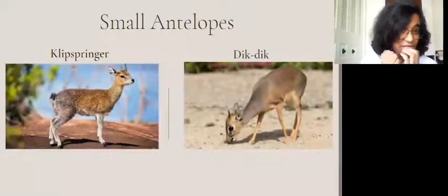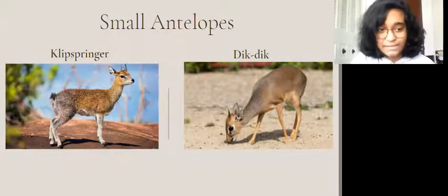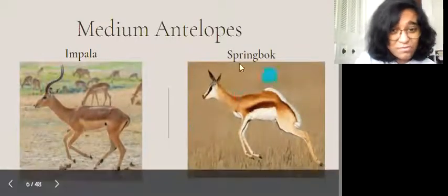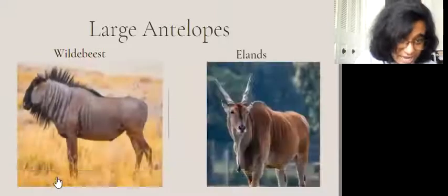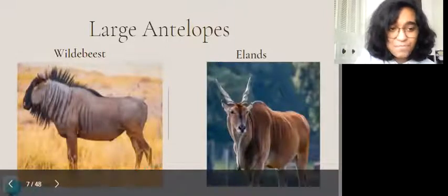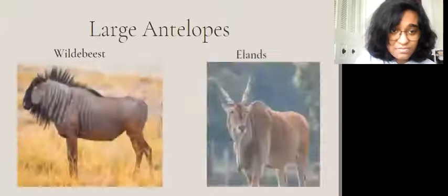Small antelopes. These two are the very smallest antelopes: the klipspringer and the dik-dik. Sounds funny, right? Medium antelopes: the impala and the springbok. Springbok is one of the most majestic creatures. And there are large antelopes. You can see how large they are in the pictures. They're the wildebeest and the giant eland. So let's just go over them: small antelopes, medium antelopes, and large antelopes.